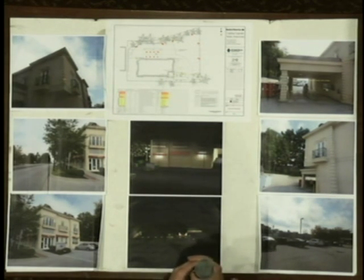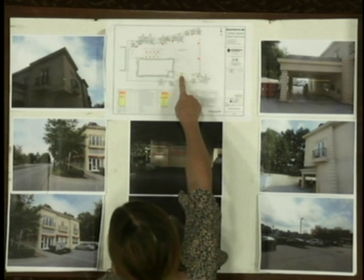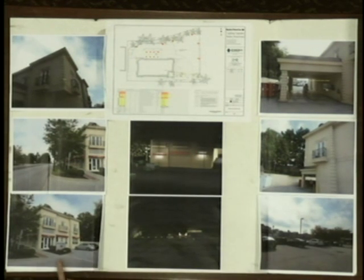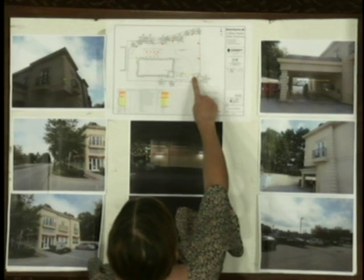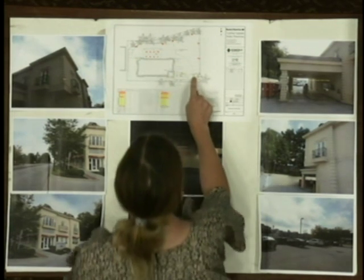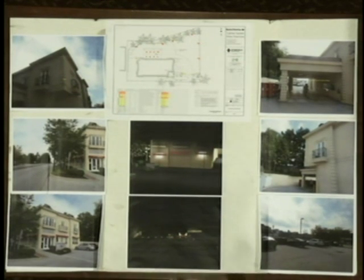And could you point again on the plan or on the photographs where the light poles are going? I see one light pole in the bottom right. One light pole is here, which is shown and marked in this photo as GL1. Right in front of that existing Bank of America sign. The other one is on the opposite side of this driveway entrance, labeled GO1. Okay, and then in the bottom right photograph, there's a light pole.